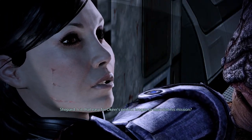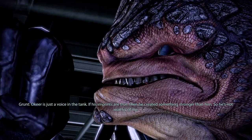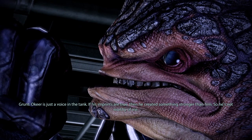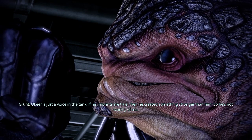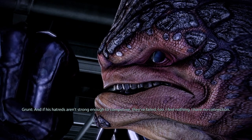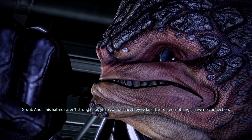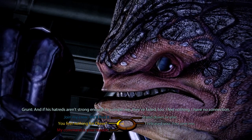Is it that easy for Okir's perfect Krogan to abandon his mission? Okir is just a voice in the tank. If his imprints are true, then he created something stronger than him. So he's not worthy of me. And if his hatreds aren't strong enough to compel me, they've failed too. I feel nothing. I have no connection.